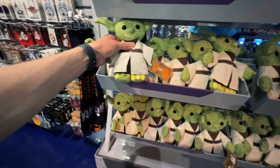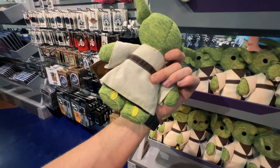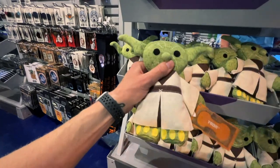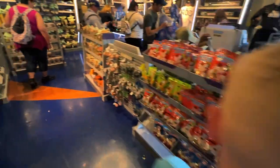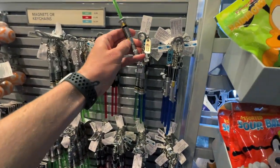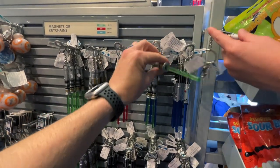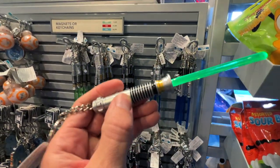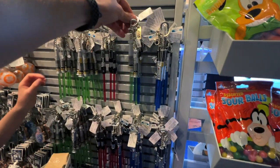Toydarian Yoda. Really rough. Handmade. I think they actually support a good cause. I think people overseas make these and they support their communities. Even lightsaber keychains. How does it work? Cool light, no sound effects. Wait, this is a Darth Vader one. You will not lose your keys with that attached to it.